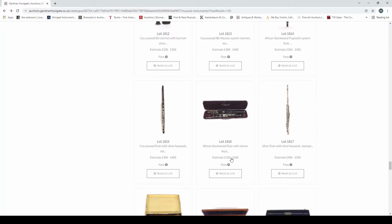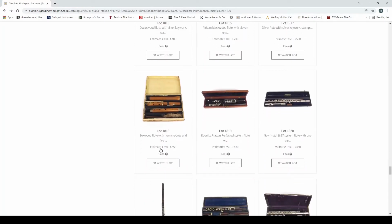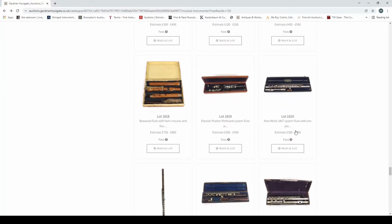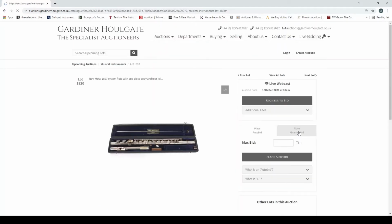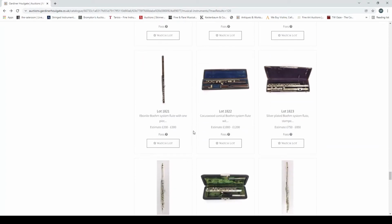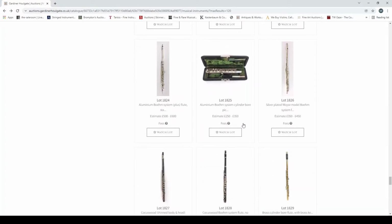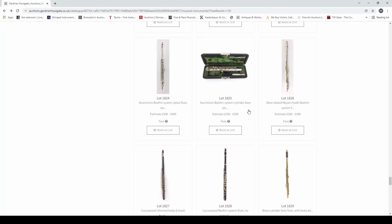Cocos wood flute with silver keywork, African blackwood flute with 11 keys, silver flute with silver keywork, boxwood flute with horn mounts, ebonite Pratton perfected system flute, new metal 1867 flute there, ebonite Boehm system flute, cocos wood conical Boehm system flute, silver plated Boehm system flute, an aluminium Boehm system flute, another aluminium Boehm system, looks like a piccolo.